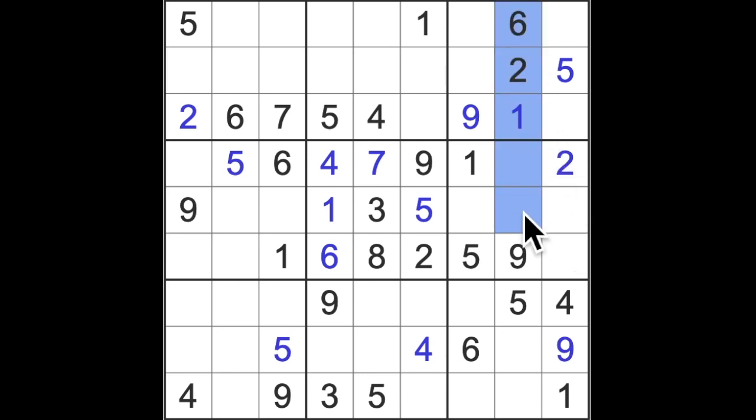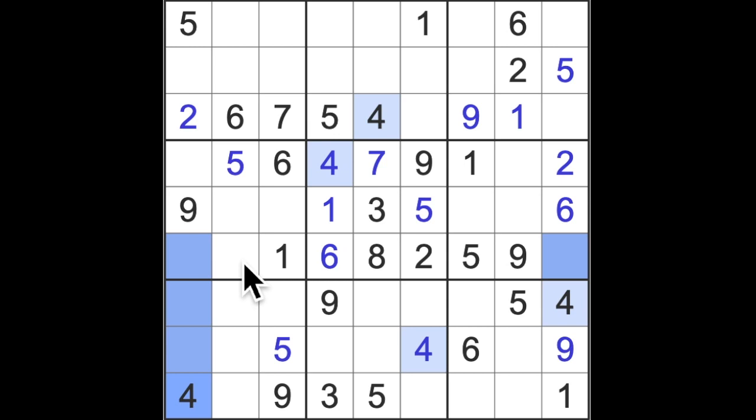We have six down, six up, and six across, so six in that square there. Four blocks here and four blocks there. Here are four, there are four, here are four. And this four blocking both of those squares there, and this four blocking this square. So for this column, that's where the four must go.